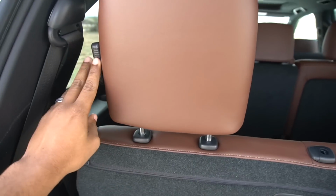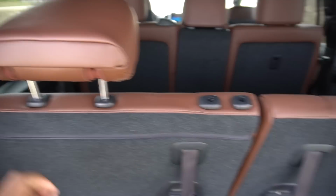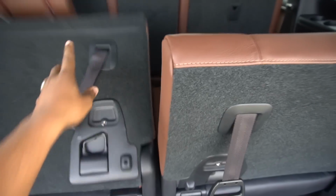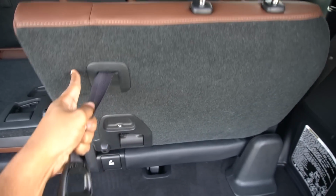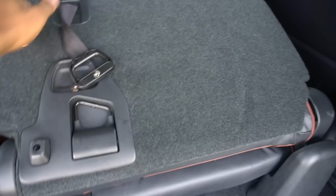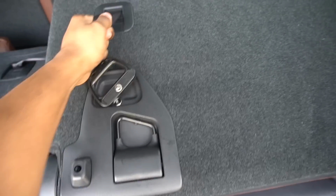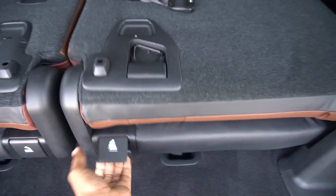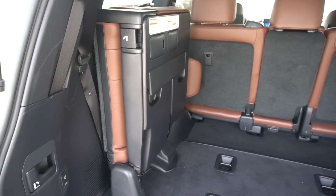And then to put it down, basically do the exact opposite. So push that forward, you're gonna pull this, but then as you're pulling it, you're gonna basically push forward. Same thing over here, pull, push forward. And then from here, it's actually pretty easy. Forgot to fold the headrest down, sorry. There we go. Then you're gonna pull this, up they go. Just like that, super easy.